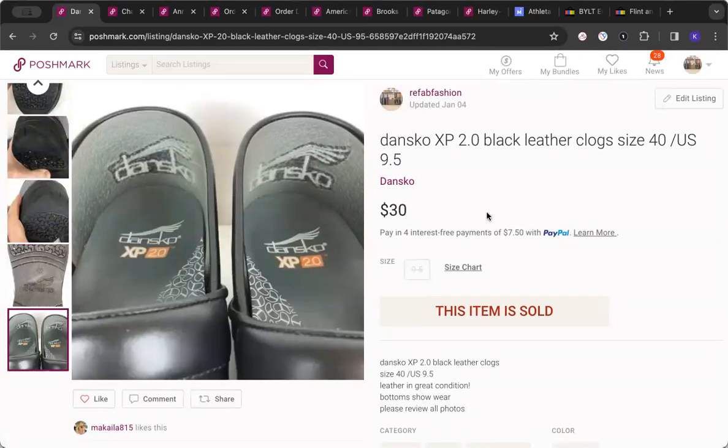So again, I had these a long time. I bought these for $8 a pair. As I mentioned, I sold the other one faster. These took 229 days to sell, and again, sold for the $30 on Poshmark.